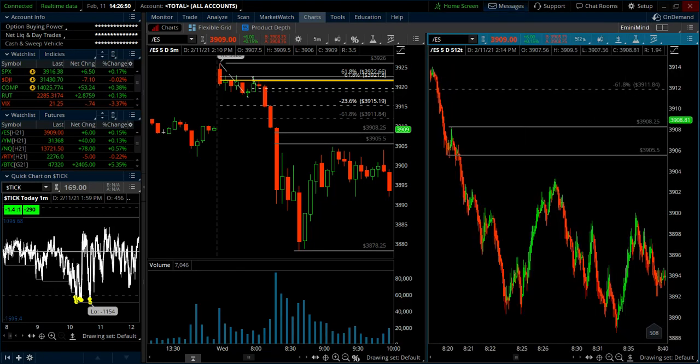So yeah, that was a good 3-point first target, and then 25 points in the first half, and then 25 points on the second half. So pretty nice. That was the only trade I had yesterday.